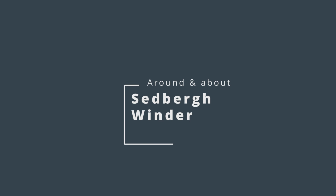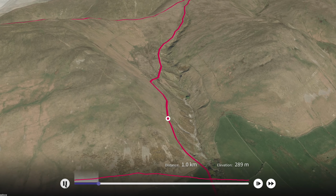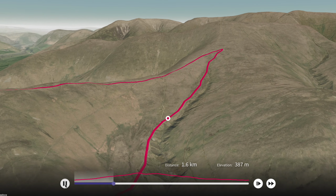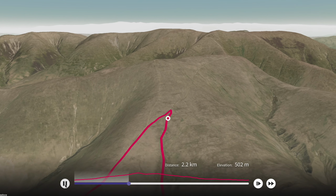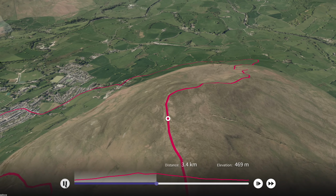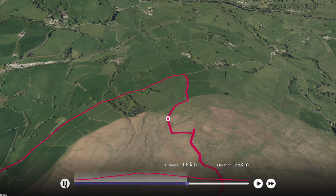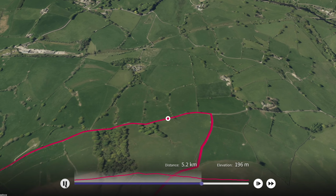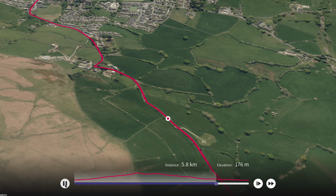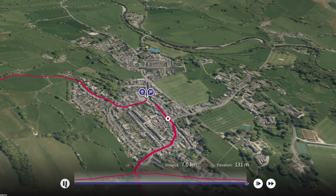As we're based in Sedbergh, we decided to take a walk straight out of Sedbergh. You can go straight up onto Winder. It's not a massively long walk, maybe 7.5k. It's a bit of a drag, and it was fairly hot and sunny on the day we did it. But as you can see, if you keep going, actually you end up at the Calf. But we turned and then headed towards Winder, as it's called.